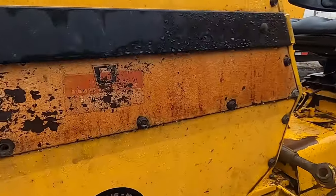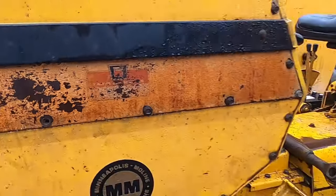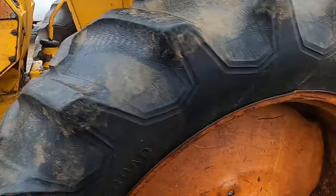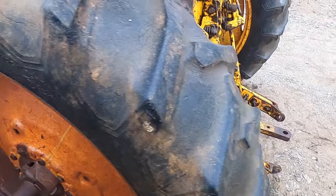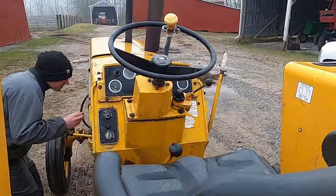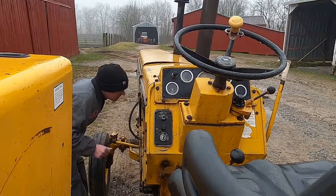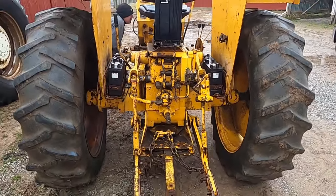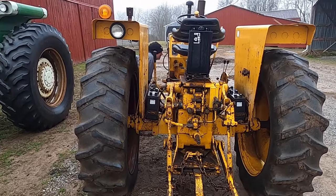It's got an old dealer sticker on it from an Oliver dealership. Can't really see what it says. Do have the original seat for it. The original top link. We have a little bit of rot around the valve stem there, but that's not terrible. It's got the original gauges, although they're clouded up, and I've seen that happen on these before on the diesels. The gauge gets a little cloudy from the diesel smoke blowing in, but all in all, this is a pretty nice looking tractor. I'm pretty excited about this.